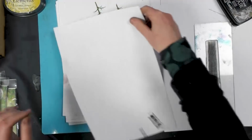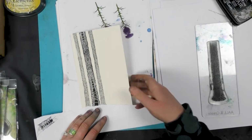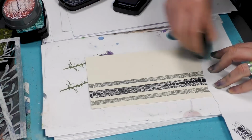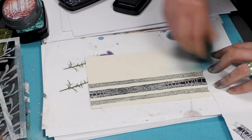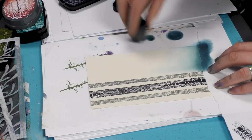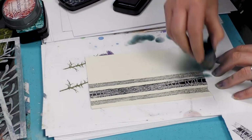Okay, so I'm going to tear some paper now. And I'm just going to pop that down, and then taking a smoothie and our twilight, and again I'm just going to flick that colour up, giving a little bit of depth down at the bottom, and then I'm just going to turn that smoothie around to go up in between the trees as well.